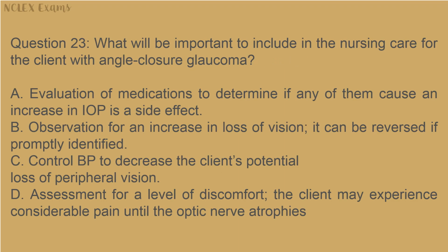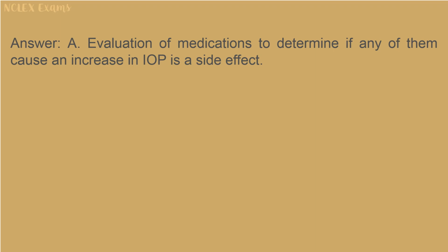Question 23. What will be important to include in the nursing care for the client with angle closure glaucoma? A. Evaluation of medications to determine if any of them cause an increase in IOP as a side effect. B. Observation for an increase in loss of vision, it can be reversed if promptly identified. C. Control BP to decrease the client's potential loss of peripheral vision. D. Assessment for level of discomfort, the client may experience considerable pain until the optic nerve atrophies. Answer: A.